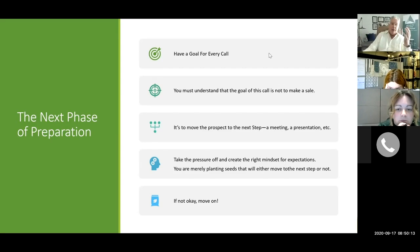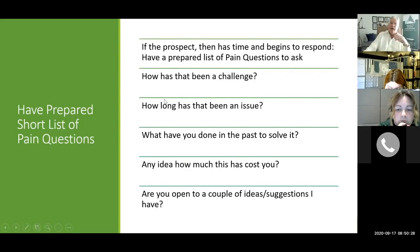Now, you want to plant a seed. You want to plant a seed that either moves this thing forward to the next meeting or not. And if not, that's okay. Move on. None of this is personal. If they're not interested in talking with you, that's okay. But if they want to talk, let's be prepared to have some questions. Well, yeah, I've got a few minutes, I'd love to learn more. You've got some pre-prepared questions after your 30-second commercial, after this initial discussion. Say, yeah, let's talk. Let's have 4, 5, 6 open-ended questions prepared to start diving in and finding out what the needs of this prospect are.